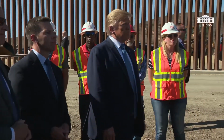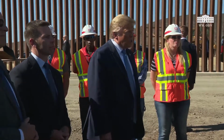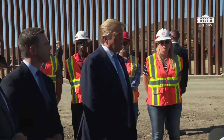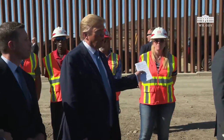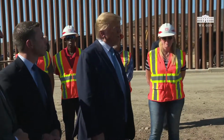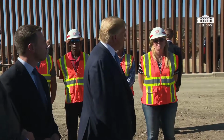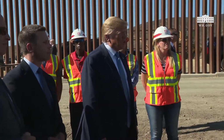Mr. President, you said earlier that you wanted the wall to be painted black, and the spikes at the top. Why did you... The general feels that we're better off letting it be a natural rust, letting it be the way it is. We'll make a determination as to painting it later. This will be a good, strong rust color, and we'll see. It's not a big deal. The black attracts more heat even than this color, but this is your natural seal, and I think we're going to see how it works out. We can paint it at a later date if we decide to do it.